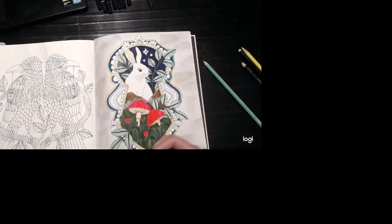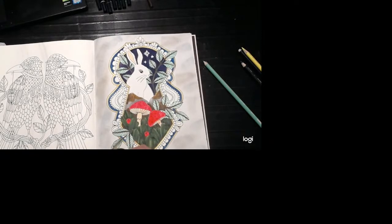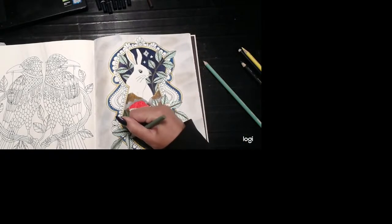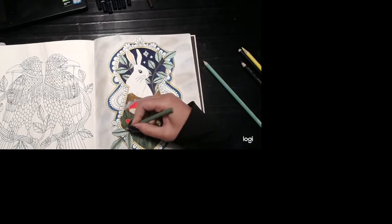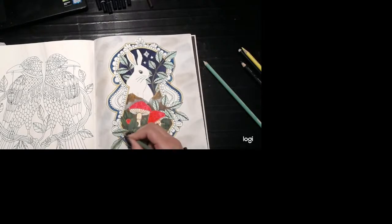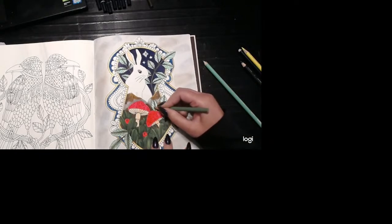Let's do the Kelly green on the inside of these. We'll put this down just near the stem or vein of the leaf, so we get that darkness in the middle.